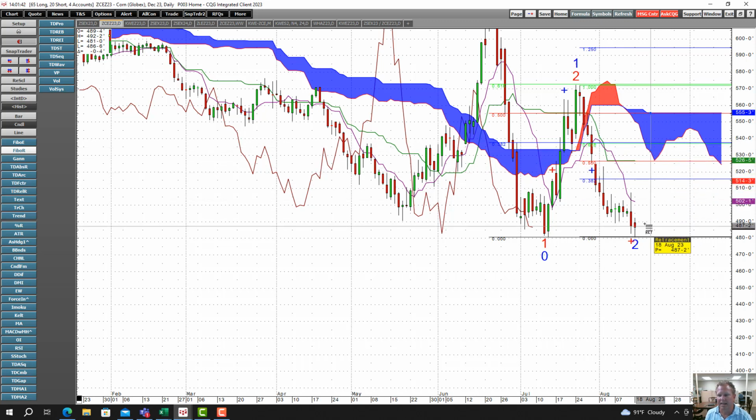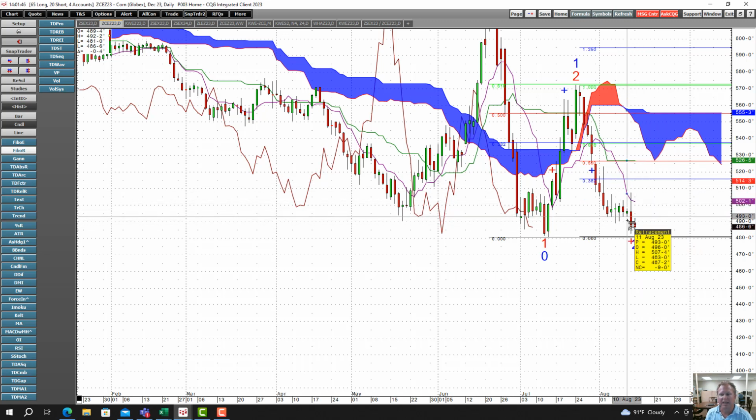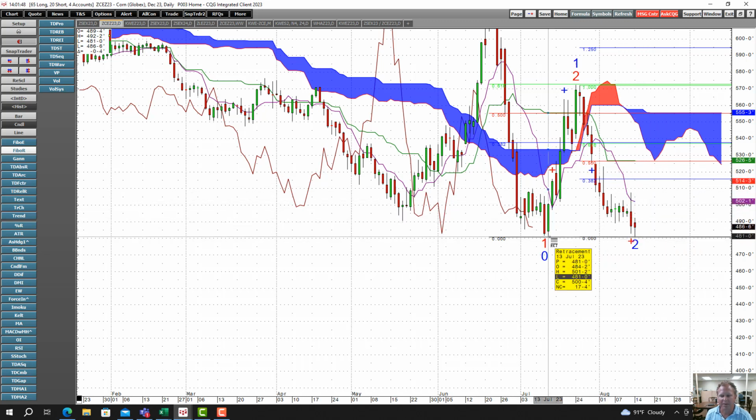Short covering is also a catalyst that could do it as well, if traders aren't satisfied that we can violate this low right here. So we'll continue to let it trade. Obviously, a move under here would put in a round of selling, but I don't want to get too aggressive with that because the balance sheet's not that tight.